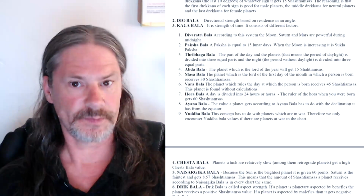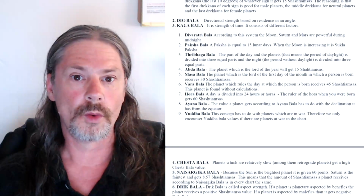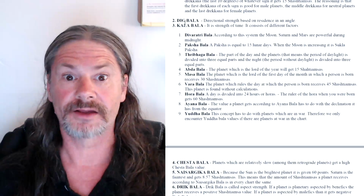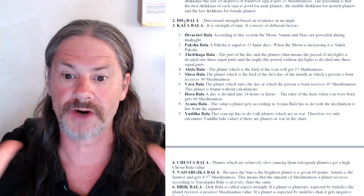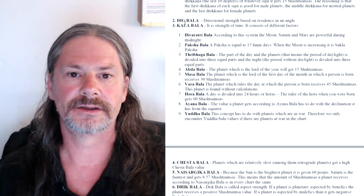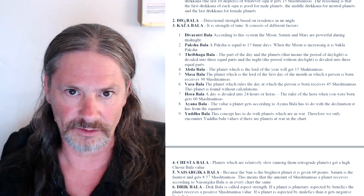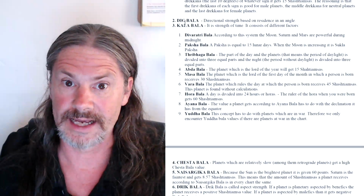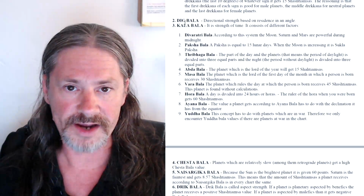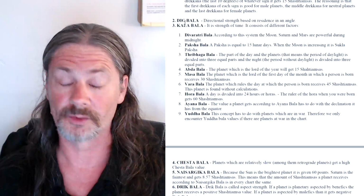Dig Bala is simpler. It's actually just the directional strength. Planets do better, or they have a certain strength to move us forward in a certain direction, when they're in certain angles, right? And they receive a high score based on their proximity to that angle. Now, they don't have to be in the angle, but close to the angle, and they get a higher score. Planets that are very far away from the angle on which they have directional strength will get a lower score.